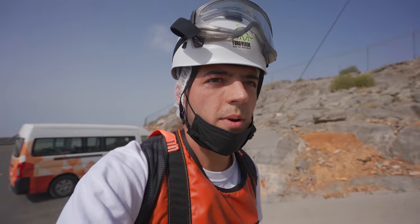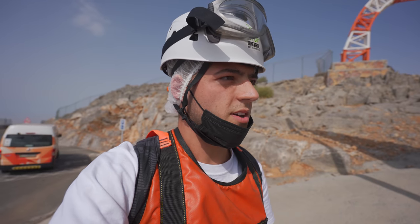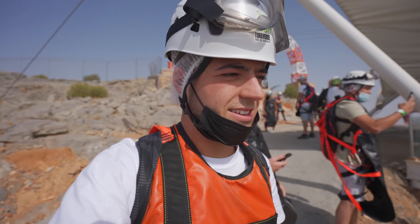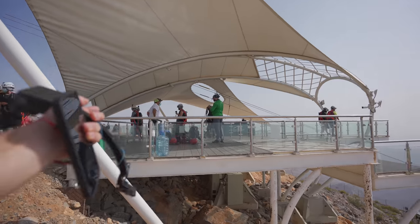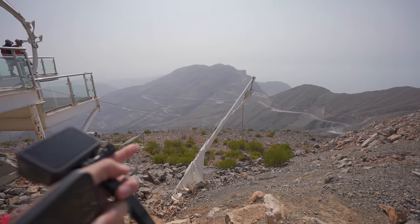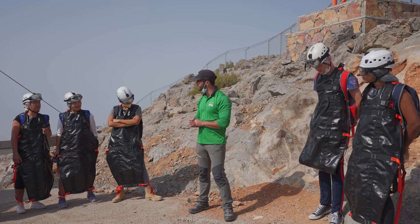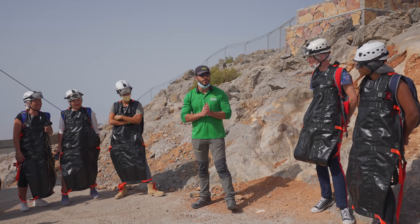Okay, so we've arrived at the top. I'm currently looking at the place where the zipline starts, and I am terrified. Holy s***. We're leaving from a little tent on top of a mountain and going all the way down there. We're gonna be flying at a speed around 150 kilometers per hour, and the flight is gonna take something around 2 minutes.